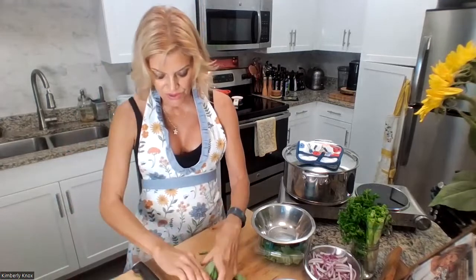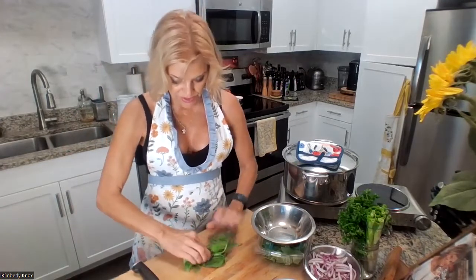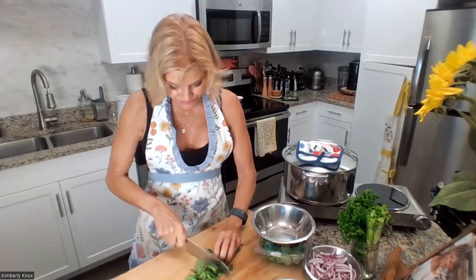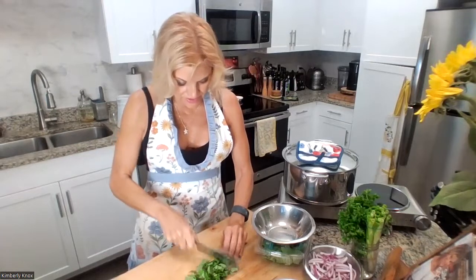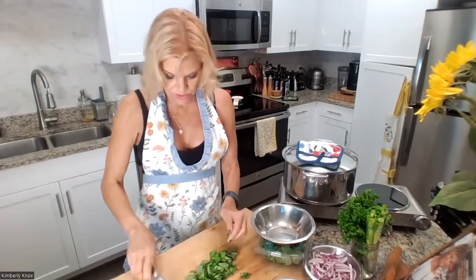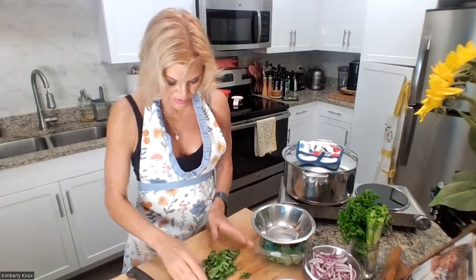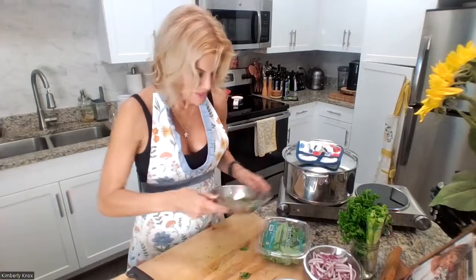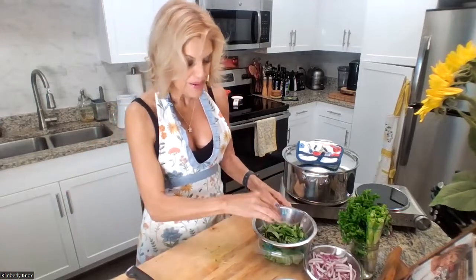Understand? So what you can do here, just do this nice and easy. Just kind of roll your little stack here. Just slice it, and then you have kind of ribbons. So I slice it with the Santoku knife, and that way they're not all beat up. So now you have some nice rough cut basil.